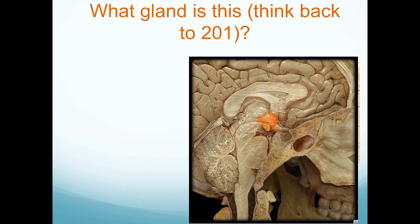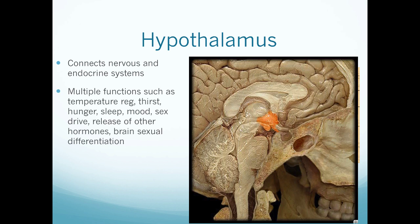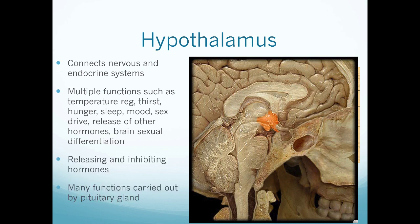How about this gland in orange? If you said the hypothalamus, you would be correct. This gland is extremely crucial to our bodies. It connects the nervous and endocrine systems and controls many functions like hunger, thirst, mood, and regulation of other hormones. It responds to incoming stimuli and secretes releasing and inhibiting hormones, which regulate the secretion of hormones from the pituitary gland. We will be studying the hypothalamic-pituitary interactions in depth as we move forward in this lecture.